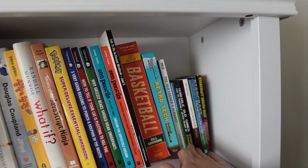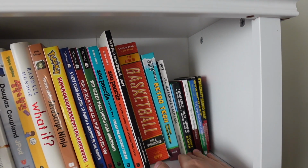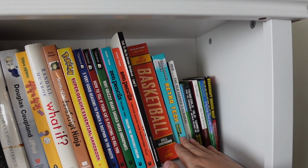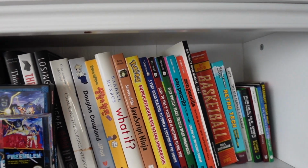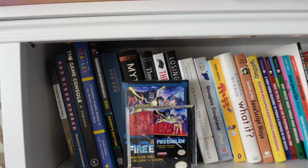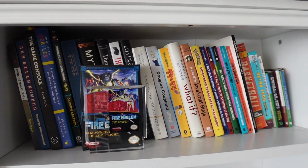Yeah, I got some Ashens. These are different YouTubers, right? Ashens made this book, talking about the old games. Nostalgia Nerd made this book. This is a really good book about retro tech. And yeah, this is mostly basketball books and stuff like that. So, yep, there's my books on that shelf.